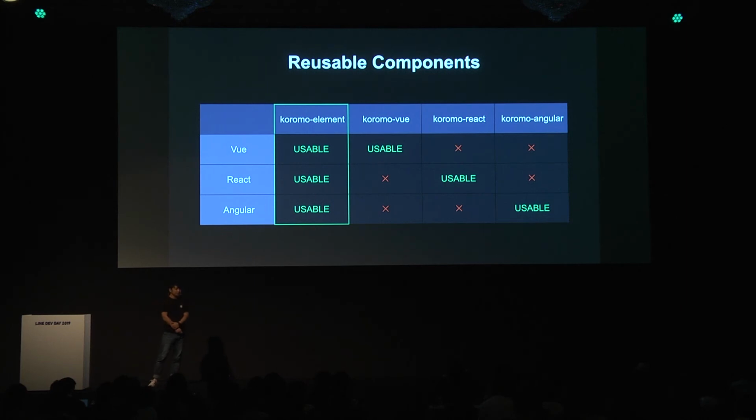Coromo Element runs on any framework. It is a reusable component that runs on Vue, React, and Angular. Even if the version of the frameworks we are currently using increases in the future and the updates are detrimental, or even if new frameworks are released, Coromo Element will always be compatible.